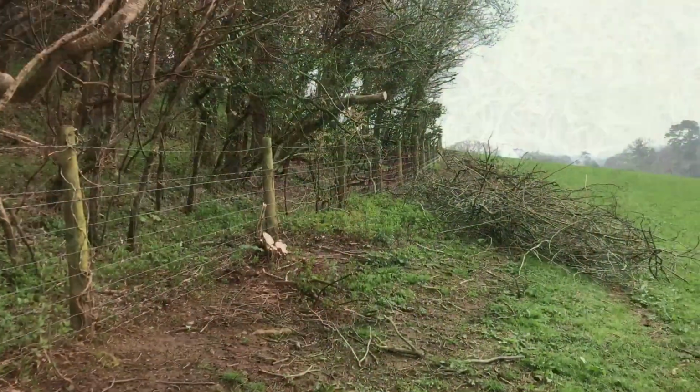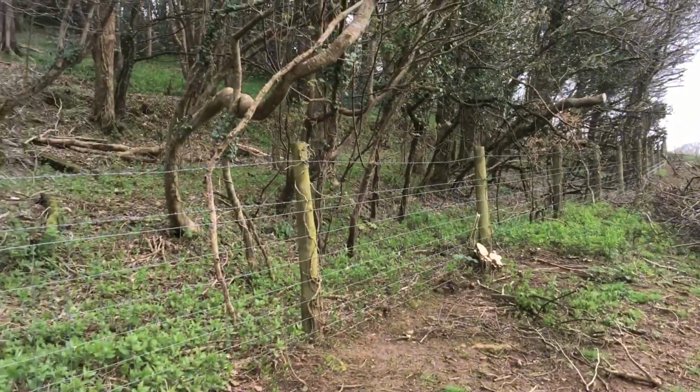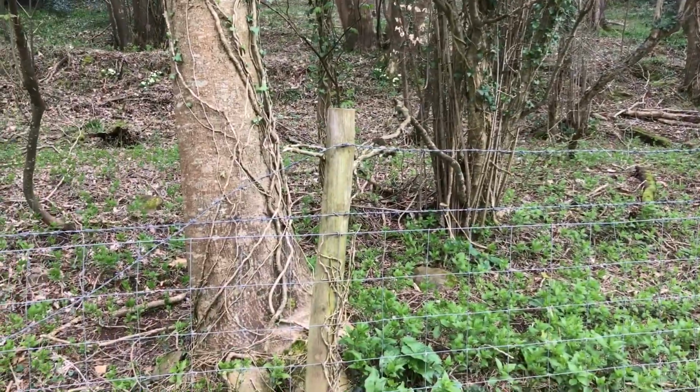All right. Okay, guys, only me again. So I'm at the top of the field now, very close to the fence, as you can see.